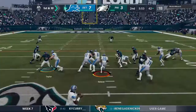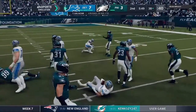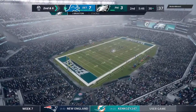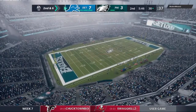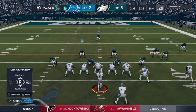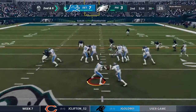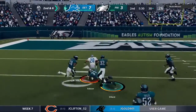From the shotgun now, here's an inside give. It's a pickup of 4, and it'll bring up second down. Well, at the end of all that hitting and hollering, it was a 4-yard run, so the offense is going to go back to huddle, feel pretty good about themselves. Defensively, you have to feel okay because you didn't let it turn into a bigger run, but the goal, shut it down for 2 yards or less. That's when you start to feel good about yourselves.